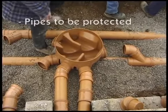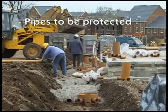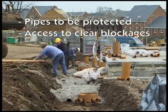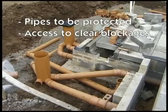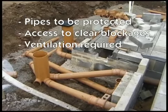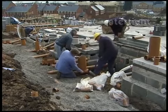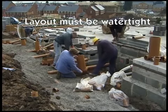Pipework should have adequate protection to minimise damage. Access must be provided at regular intervals to clear blockages, and the whole system must be adequately ventilated to prevent the build-up of harmful gases. And of course, the layout must be watertight.